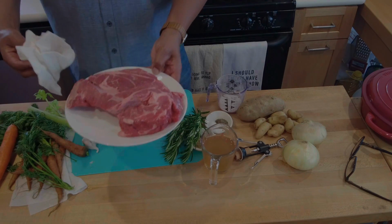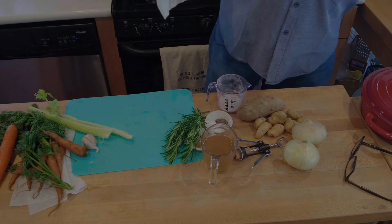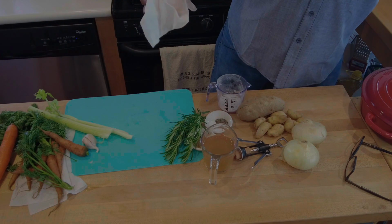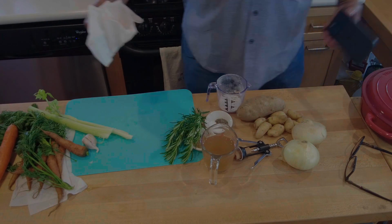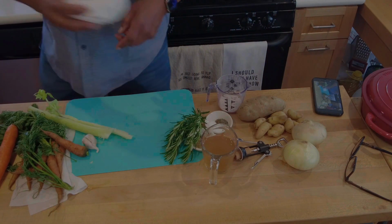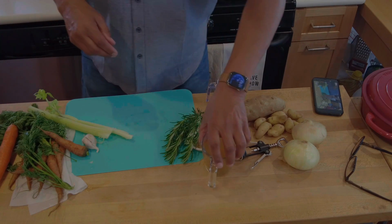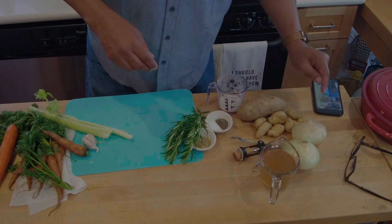Now we're gonna leave this out, let it come up to room temperature because beef cooks better at room temp. So I'm gonna move that off to the side, my left, your right. And it's not too hot in the house today. I'm gonna put this paper over here because it'll go in the trash can in a minute. Now, let's get to working on our vegetables.